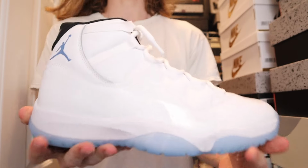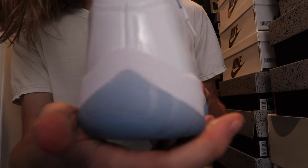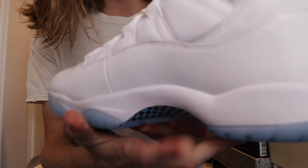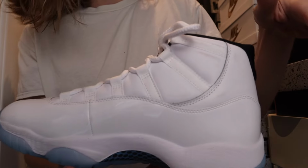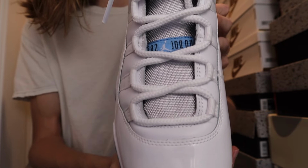So as you guys can see what we got with this sneaker, we got this white patent leather going all around the sneaker, back here by the heel as well. And y'all can get a good little look right there. I'll show you all the icy soles on these in a second. Very, very clean. But that's what we got going all around the sneaker, just a white patent leather look. Around the toe box too. So there you go, y'all can see that.